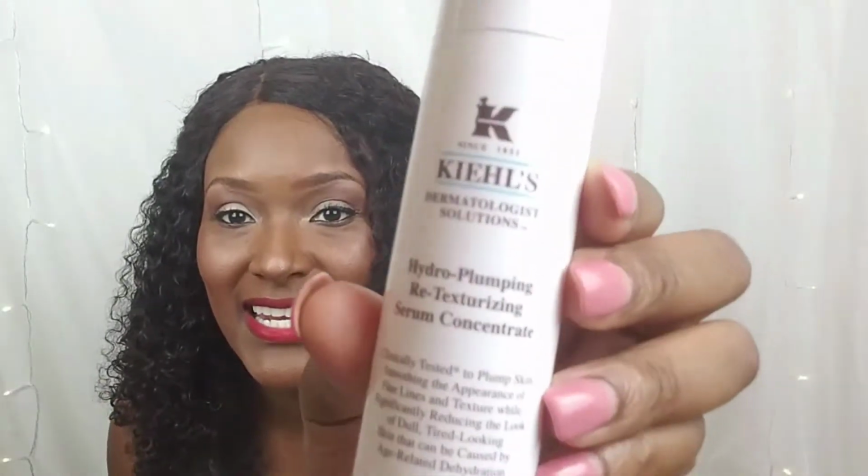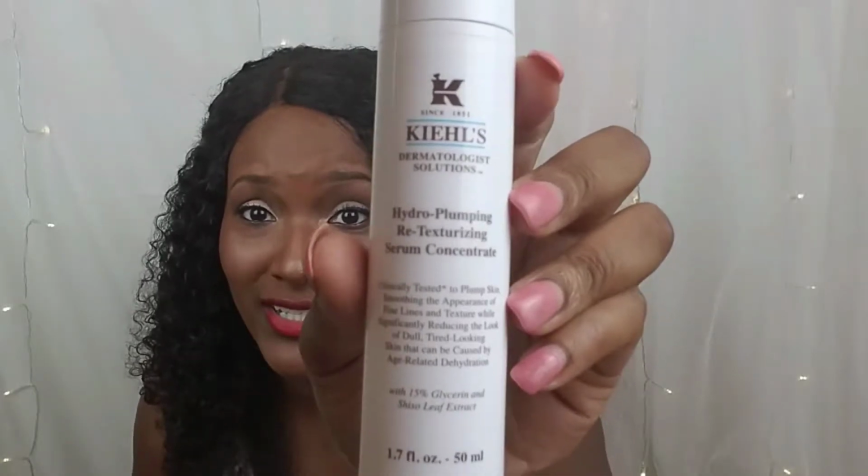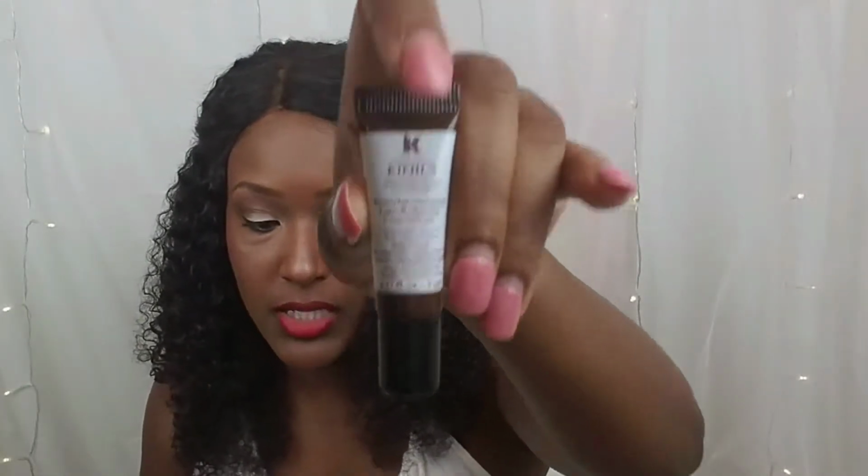Now, this next product, let me warn you, is my baby. I love it. I don't know why. I can feel it tingle when I go to bed. It is the plumping serum. It's good stuff. I'm still using a sample for this. Don't judge me. It's the Powerful Strength Line Reducing Concentrate. I just put a drop of this. With all of the products, you literally only need a drop. I promise you, the products are going to last me forever because a little goes a long way.